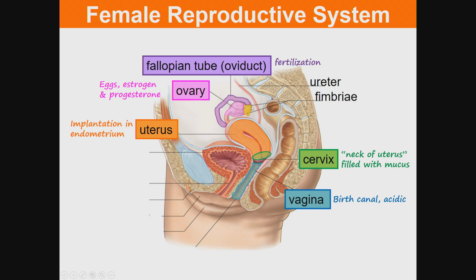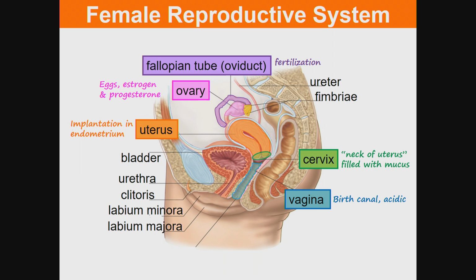The fimbriae are the beginning of the fallopian tube. They catch the egg. The bladder holds urine. Urethra carries urine out of the body. The clitoris is for sexual stimulation. The labium minora are the smaller skin folds surrounding the urinary and genital opening, and the labium majora are the larger skin folds. Both the skin folds are designed to keep out pathogens.